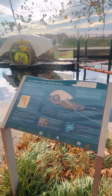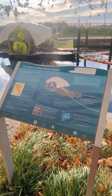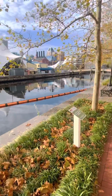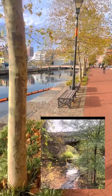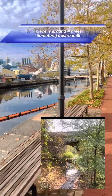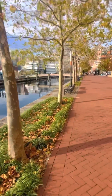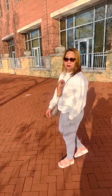Okay, well, with the setting winter sun, we're going to get another angle on him, but this is the sign describing what Mr. Trash Wheel does. Basically cleans the water coming out of the Jones Falls. This is the same creek that goes up to our neighborhood that I filmed in the video of the hiking in Wyman Park. Same creek that goes under the bridge where that graffiti is with the goat. And it goes all the way up into the county near where we filmed at the reservoir for our fall trip, right, honey? Yeah, but I think that's a different watershed.